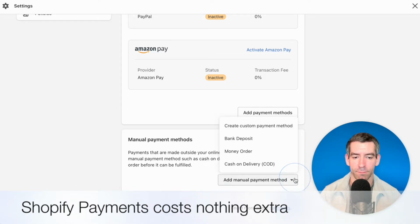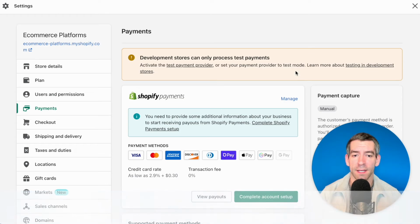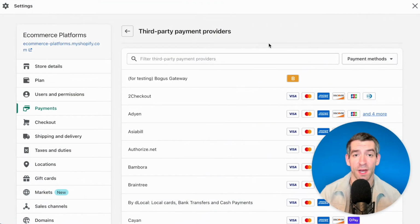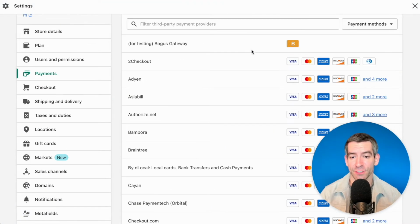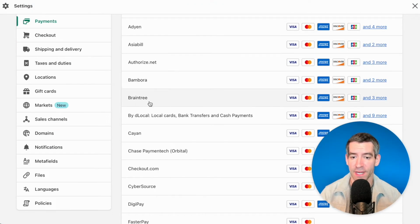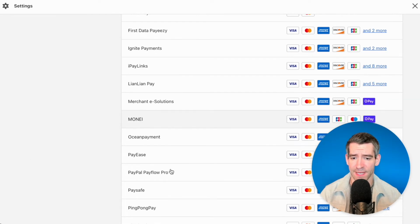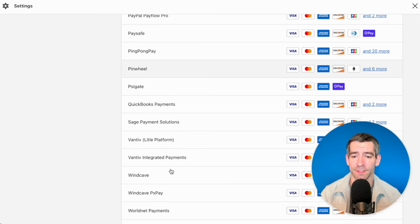And then there's also manual payments such as bank deposits, money orders, cash on delivery, all that down at the bottom. And then if you don't want to use Shopify Payments, there is the option to integrate with hundreds of other payment processors. And again, this requires an extra fee, but there are options like 2Checkout, Braintree, checkout.com. There's a huge list of them, so you can choose from any one of those.